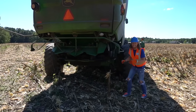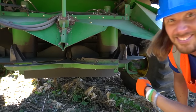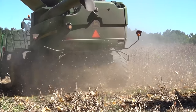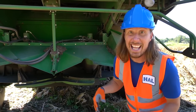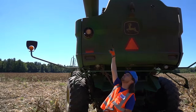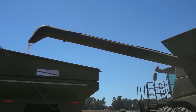Oh wow, isn't this awesome? Come on, check this out. These little blades right here spin around and around and around, and it shoots out all the excess, all the cobs, all the stalks, the stuff that we don't need, right? And then, whenever the bin gets full, we got this really cool spout that spins off to the side, and it fills the tractor. How cool is that?